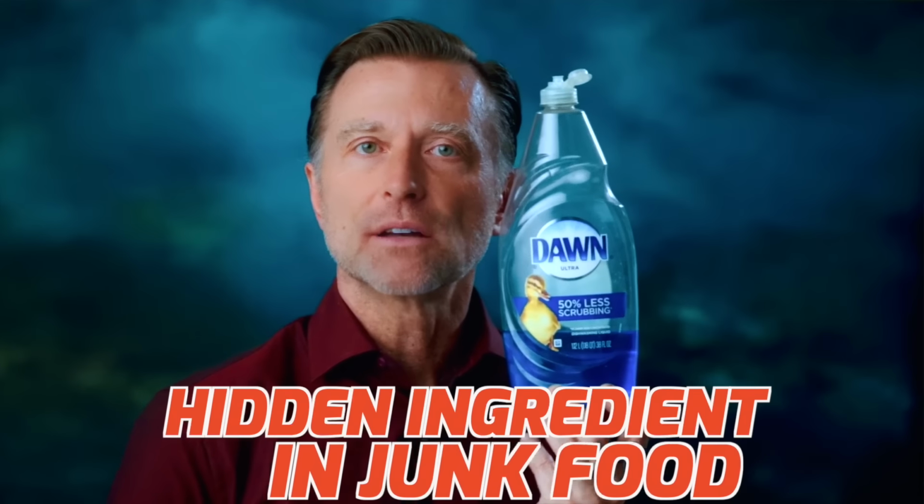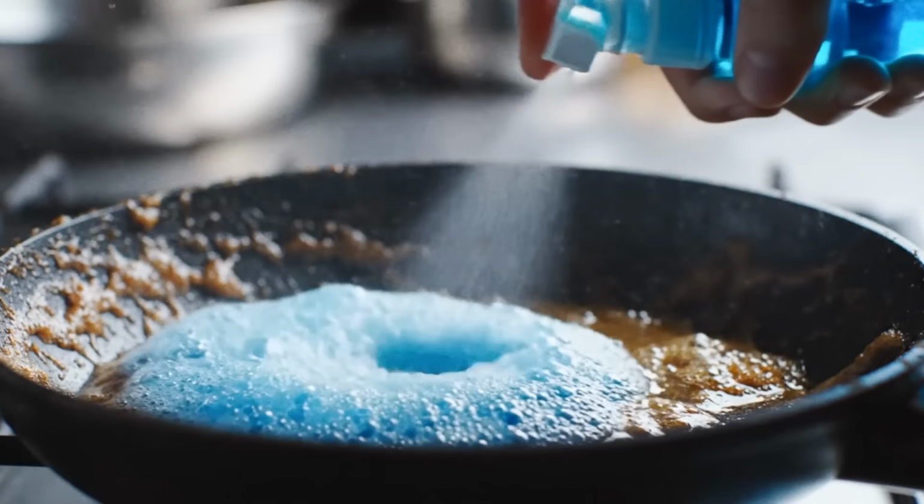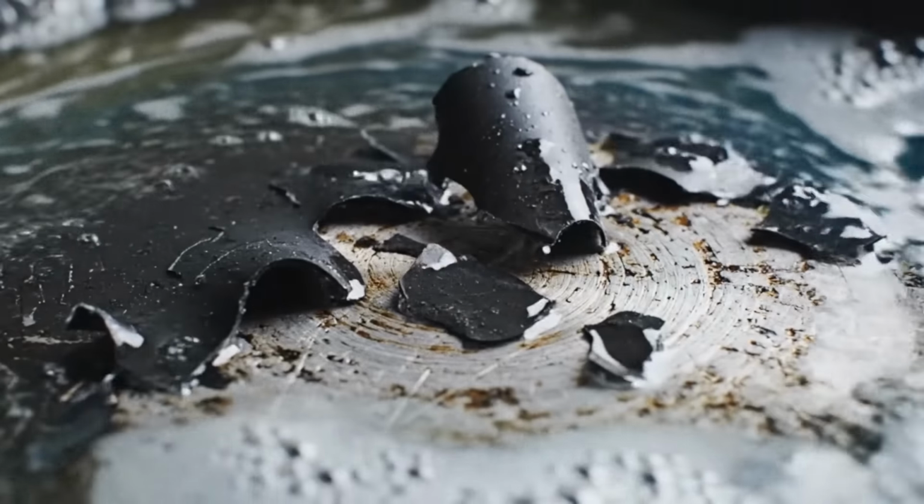The hidden ingredient in junk food that acts like a detergent. I want you to think about what dish soap actually does. You squirt some on a greasy pan and it dissolves the grease by stripping off the protective layer off the surface of the pan. Now imagine the same process happening inside your gut.